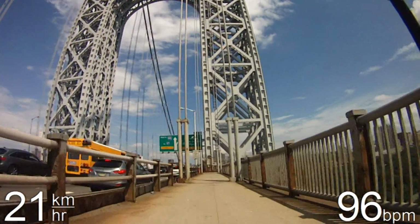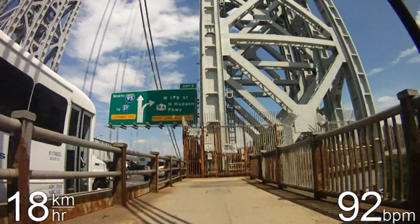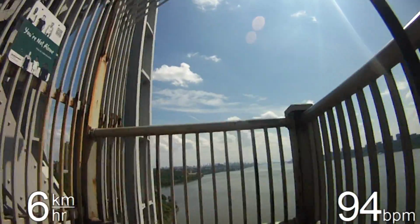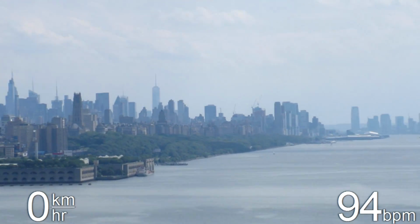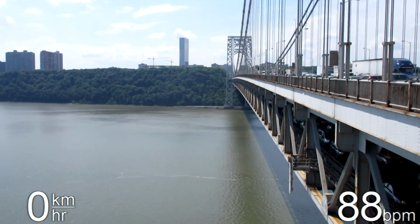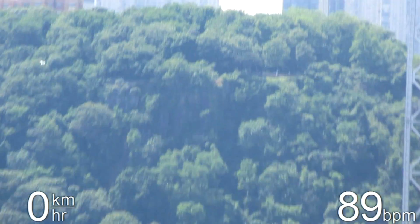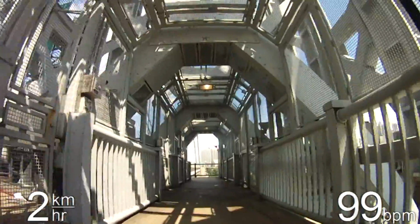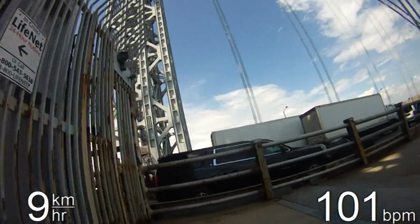So here we are at the other big pillar. We'll make one more little stop there with the other camera to get a better view looking down the Hudson River. And if I zoom in this way, we'll be able to see the spot where I started this video over there in the trees where there's that small clearing. Alright, continuing on underneath the pillar and back out to the main walkway of the bridge.